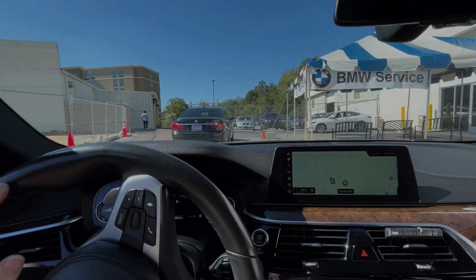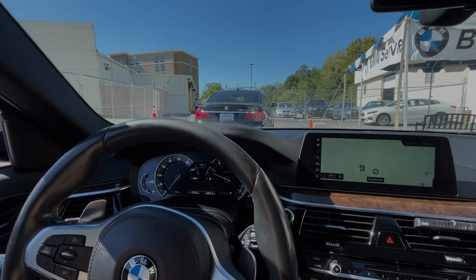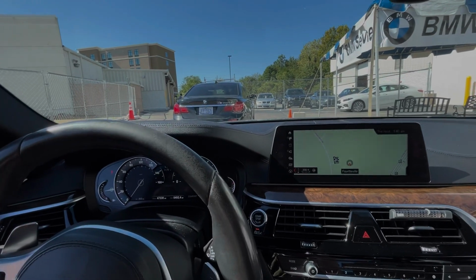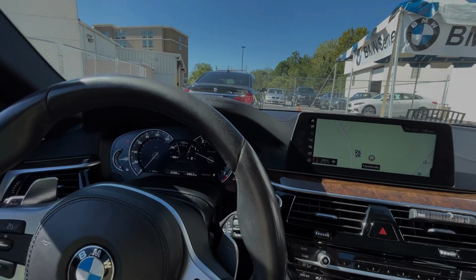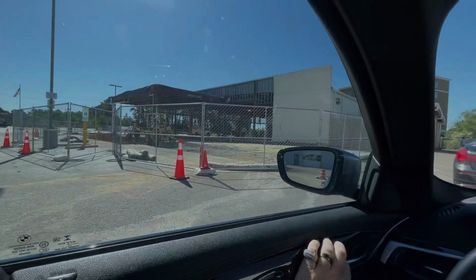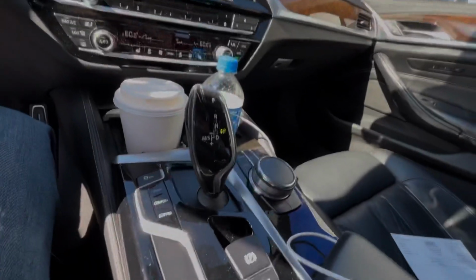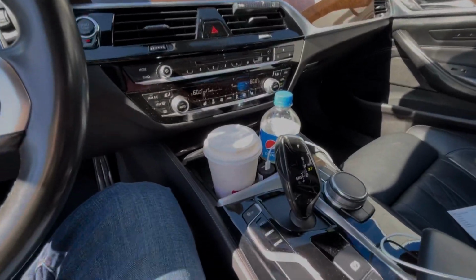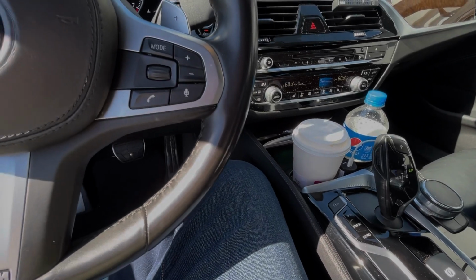Ooh, we got an M750. They're building a new sales center, it looks like. All right, let's get our mask, and then we'll pop inside here and see what BMW has to say.